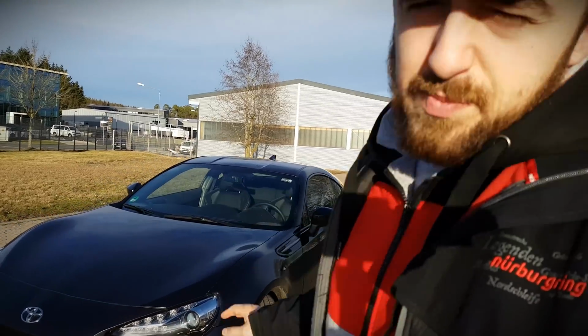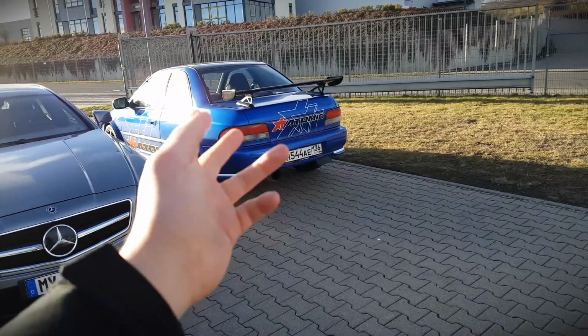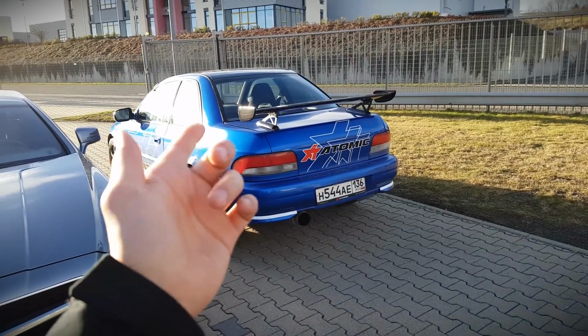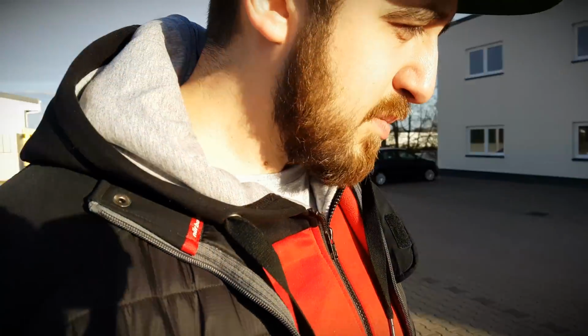But what most people were always doing is comparing it with older models like the GC8 Subaru, which in stock has, I believe, 220 horsepower up to 280, depending on the model that you have. And in that case, of course, it's not sufficient if you want to go autobahn cruising.